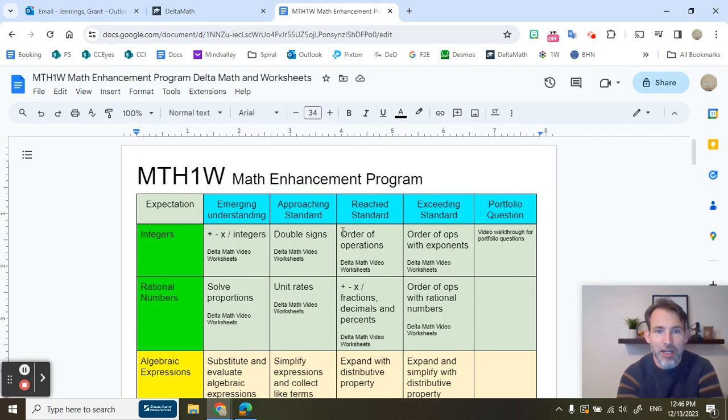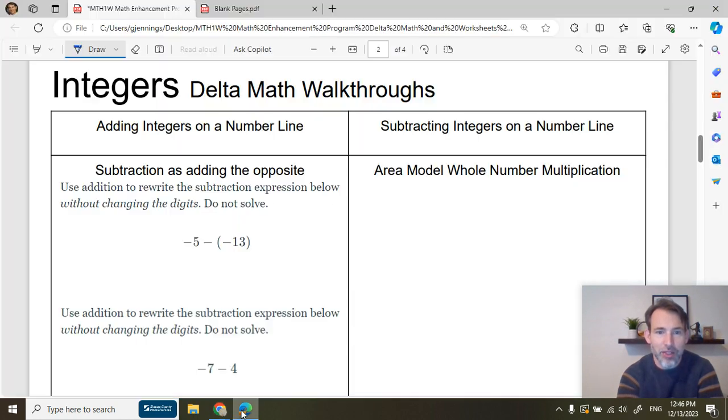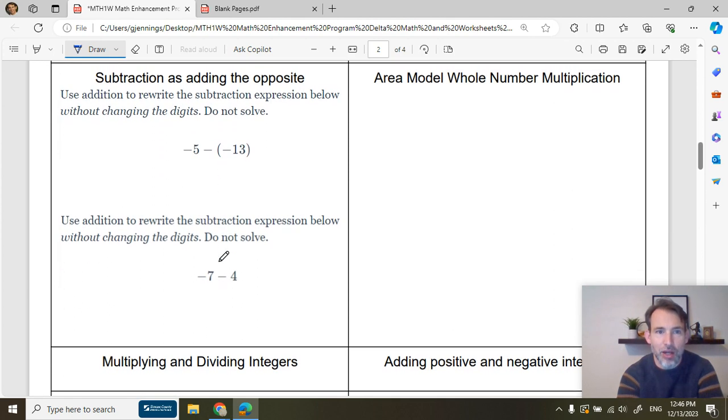Okay, and then another thing that we've got here that we can take a look at. So we've got subtraction of integers on a number line. We're also going to look at subtraction as adding the opposite. So try these questions and then unpause the video. Hear my explanation, okay? Here we go. If I have something like this, we've been asked to rewrite this without changing the digits, and we want to use addition to rewrite this. And this is the way this will work.